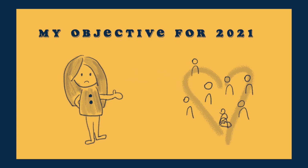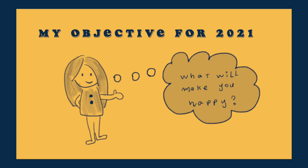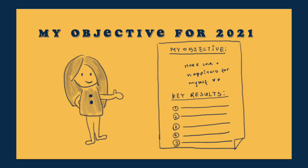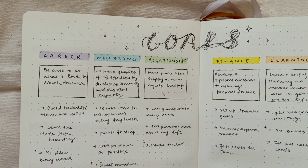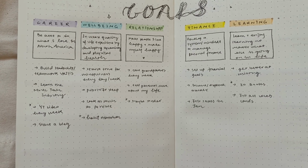So in 2021, I'll ask myself a simple question whenever I can't decide what to do, and that is, what will make you happy? And more specifically, there are a few OKRs I want to focus on in 2021 to increase my happiness. I know it's kind of ironic how rigid and business-y OKR sounds, given that my goal this year is literally just to be nicer to myself. But trust me, these OKRs really come from a place of love, and they make life so much easier.